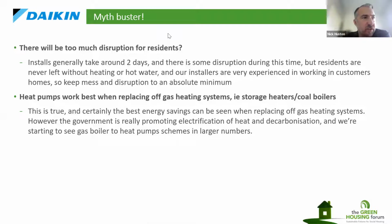The way they do the install is that they'll pretty much spend day one taking out the old system and getting all the new pipework and radiators set up. And then day two, they'll probably do the switch over. So they'll turn off the old system and put the new system on. There'd be no period of time without any heating. So yeah, this disruption's very much minimized and controlled.